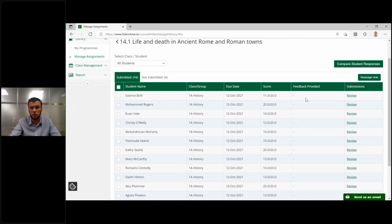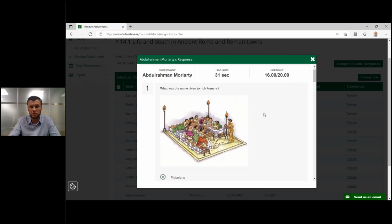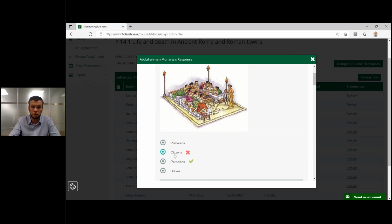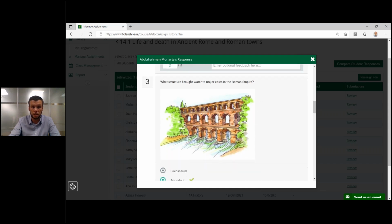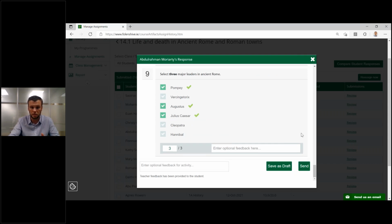Another thing to look at here is this review button next to the students' names. So I will select this student here. And what this allows me to do is dive in deep to see exactly how the student has completed this homework. You can see the marks that they've gotten, and the answers that they have entered. So the question is which name was given to which Romans. The student chose citizens, whereas the correct answer should have been patricians, all the way down to the answers that they've gotten correct, such as why were there so many slaves in ancient Rome? Slaves came from conquered territories. And again, we've got this one around this particular thing here, which of course is an aqueduct, and this is a forum, and all the way down to the very end. So you can dive into that detail at a granular level, should you wish.